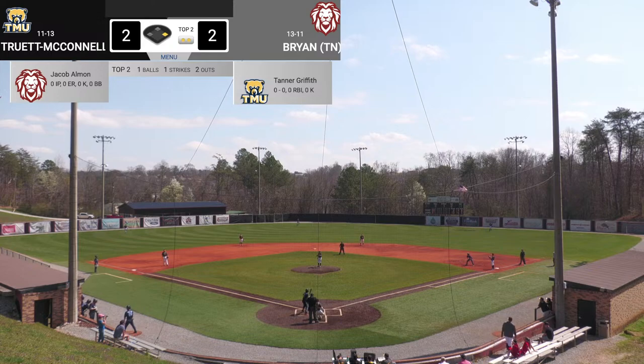And just walked in, Bryson Lofton's grandparents, who made the trip from the great state of Alabama to join us today on this beautiful day of baseball.